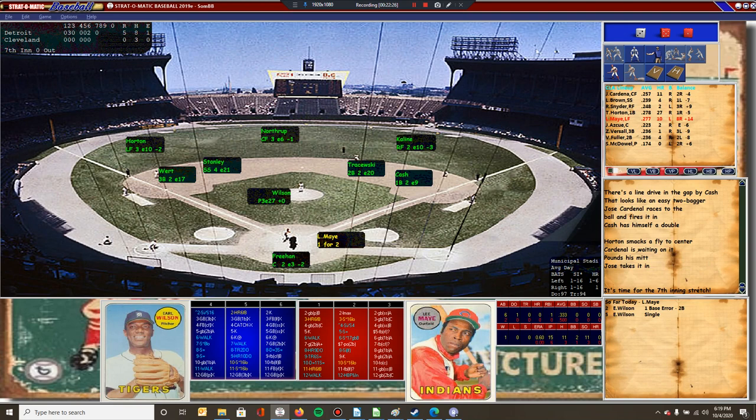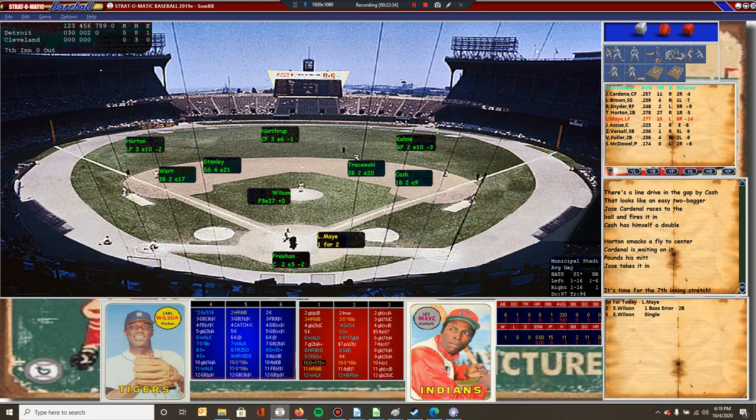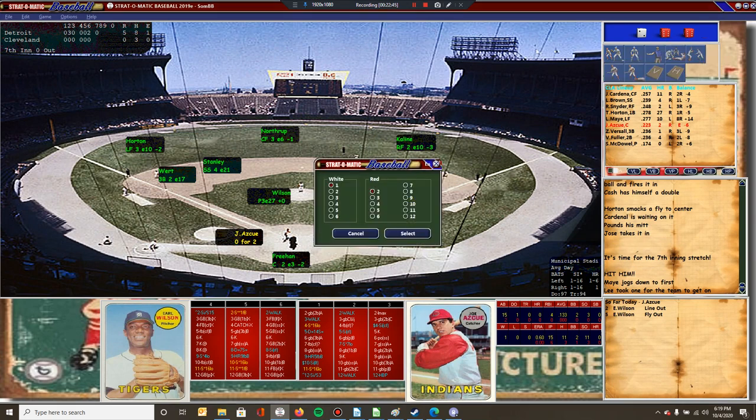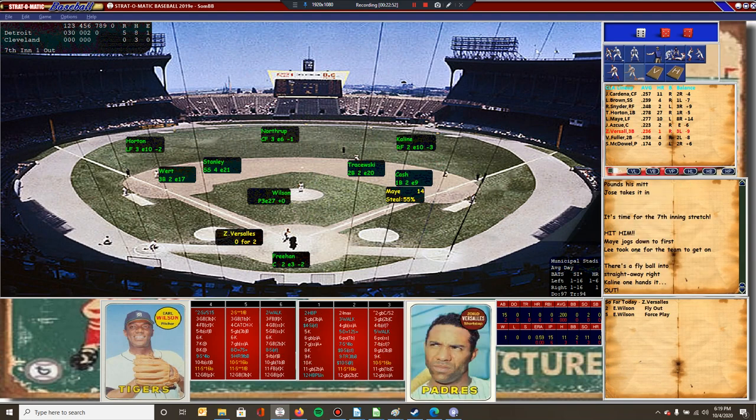One for two today. Wilson pitching a three-hit shutout so far. Here comes a pitch to May, and he hit him. So May is on. There's Askew, 0 for 2, line out and a flyout. There's going to be a fly ball out towards right. K-Line's got that one, and there's one down.